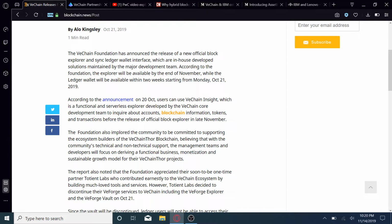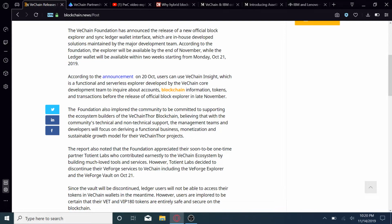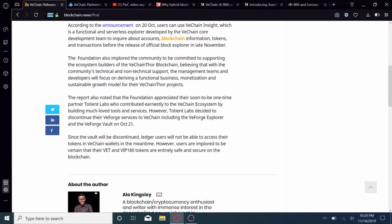So the VeChain Foundation has announced the release of a new official Block Explorer and Sync Ledger wallet interface, which are in-house developed solutions maintained by the major development team, according to the Foundation. The Explorer will be available by the end of November, while the Ledger wallet will be available within 2 weeks, starting from Monday, October 21st, 2019.